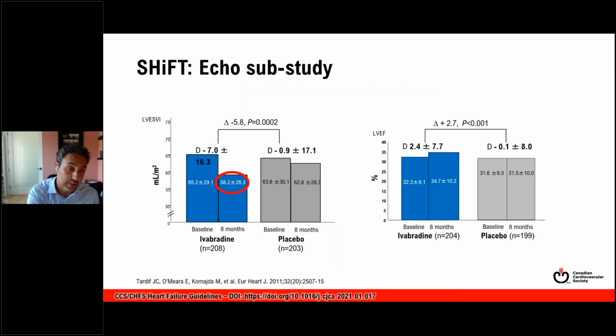And this slide looks at a little bit of older data, but probably some of the more robust data in terms of change in LVEF with the relatively novel, although not so new anymore, therapies, in terms of ivabradine. In the ivabradine study, they did a sub-study of approximately 400 patients, and they had baseline echoes and then subsequent echoes at 8 months after randomization.